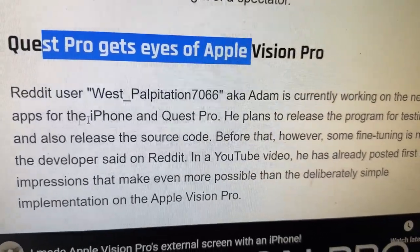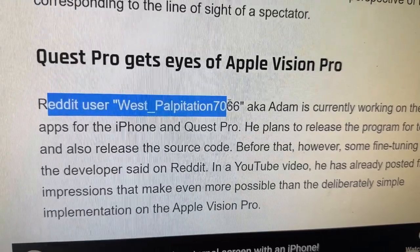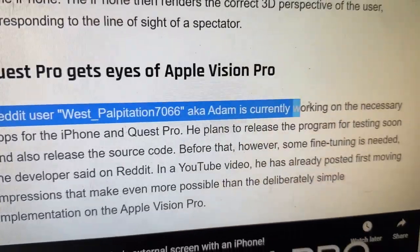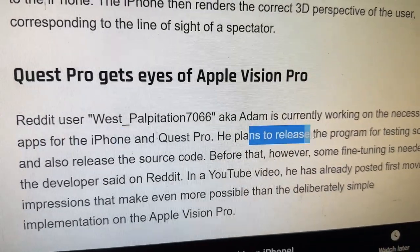Okay, so that's just another title. Reddit user West Palpitation 7066, aka Adam, is currently working on the necessary apps for the iPhone and Quest Pro. He plans to release the program for testing soon. So that's pretty cool, guys. So there'll be an APK or something you can test.